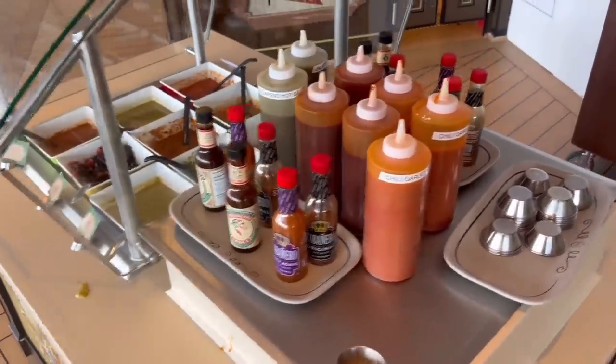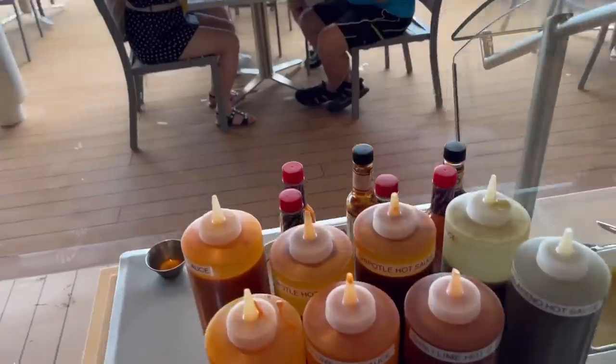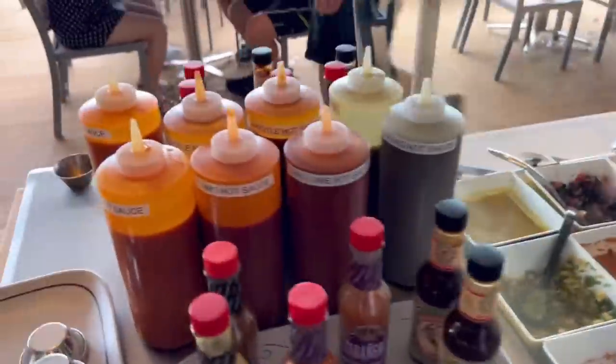The best thing about this, look at all these different sauces they have. Garlic hot sauce. Ooh, I just want to try so many of these. Look at this. They got the sauce.